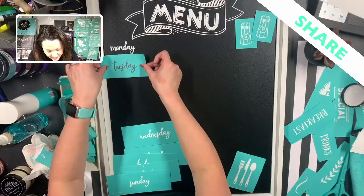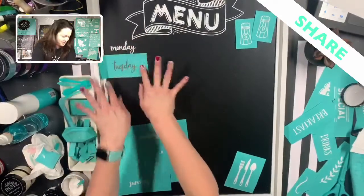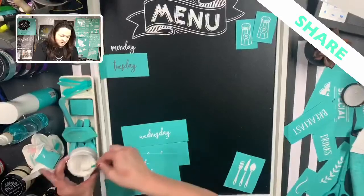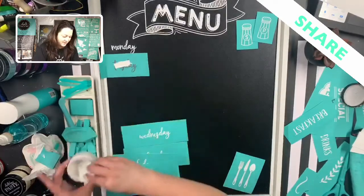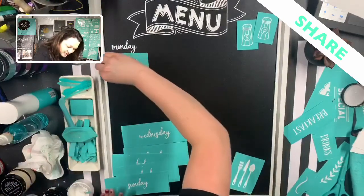Just trying to play around and see how I'm lined up. That's how I got paste all over my fingers. It's on the outside of my jar. And then let's do Tuesday.